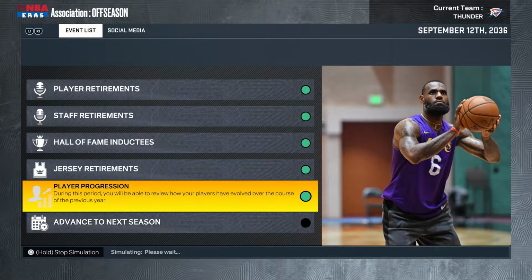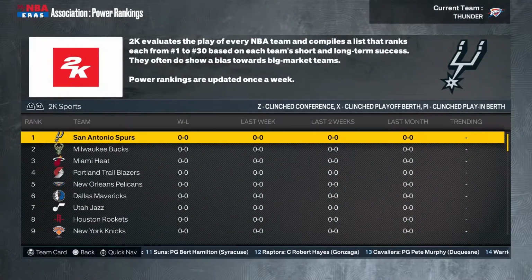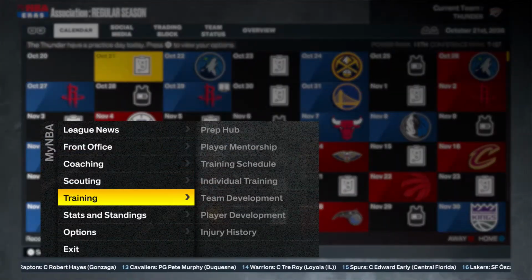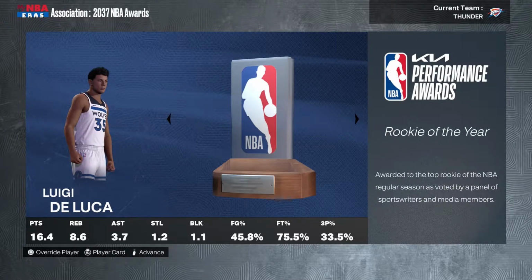They don't have 47 first-round picks in the next 3 drafts, and it's starting to show wear and tear on these guys. Wow. Power rankings for the preseason. The Thunder are 11th for Eric Boner and 2K Sports. Chet Holmgren wins MVP yet again, 21, 11, and 4, 2 blocks per game, 46, 87, 43 shooting. Luigi De Luca is rookie of the year.